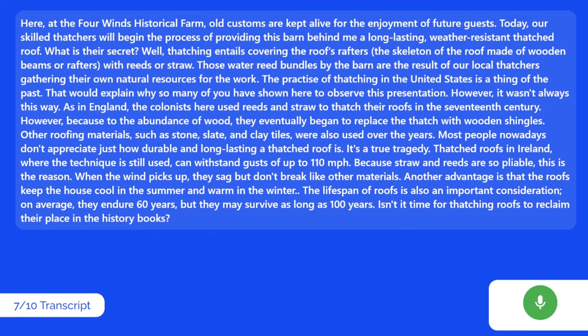Those water reed bundles by the barn are the result of our local thatchers gathering their own natural resources for the work. The practice of thatching in the United States is a thing of the past. That would explain why so many of you have shown up here to observe this presentation. However, it wasn't always this way. As in England, the colonists here used reeds and straw to thatch their roofs in the 17th century.